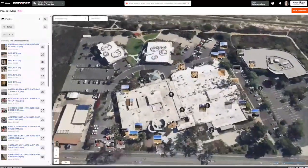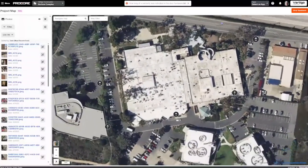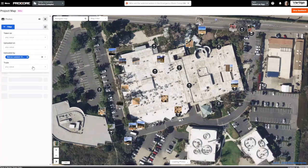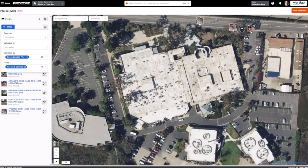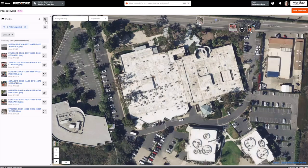Now, let's say we want to see photos by date range, by who uploaded them, or by the trade involved. We can use the filter option here to narrow down the displayed photos, making it easier to track progress over time in specific areas. You can also see pins representing different types of project data, like safety incidents or punch list items. Here, we're showing inspections directly on the map, giving you immediate visual context of where these activities or issues are located on the job site.